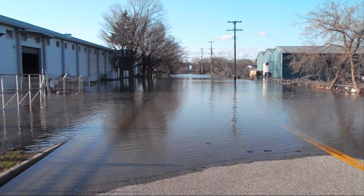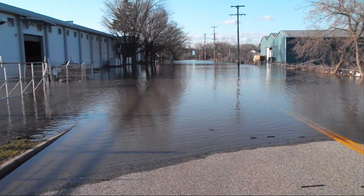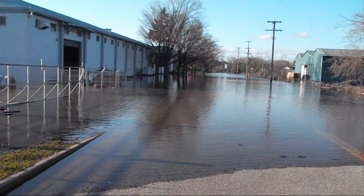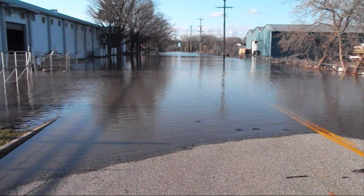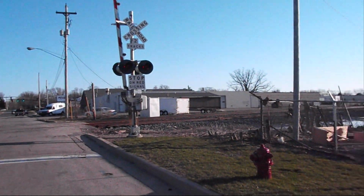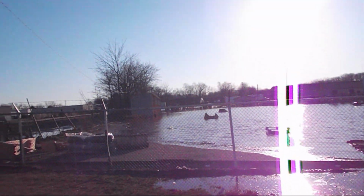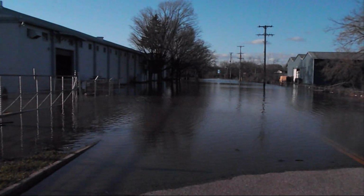Okay, so we're down here. Clearly see the water's over the road. This is from the Grand. We're gonna get some more shots of this. This is actually just to show you the extent of this. It's truly amazing. Behind me is the railroad tracks. And I believe the water's actually over those down just a little ways. So we're gonna go and check that out also from another vantage point.